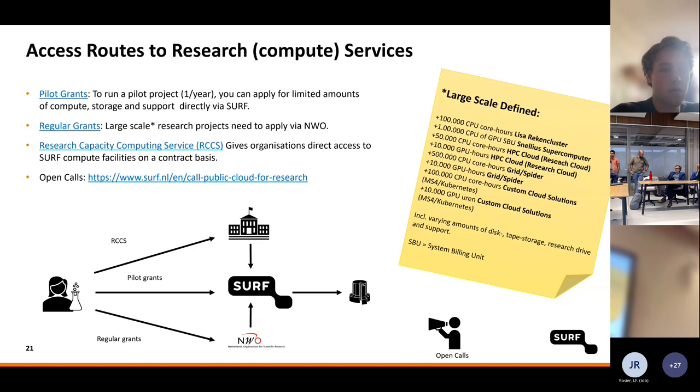Okay, so this is also a very big, fast overview of the different services we provide, but how do you get access to our services? Something that's not always very clear to everybody. There are different ways, depending on how big the need is, your specific project. If you have a small project, you can apply for a pilot grant that runs for 1 year and that goes directly to SURF. You can have a look at the website. I can share the link later.